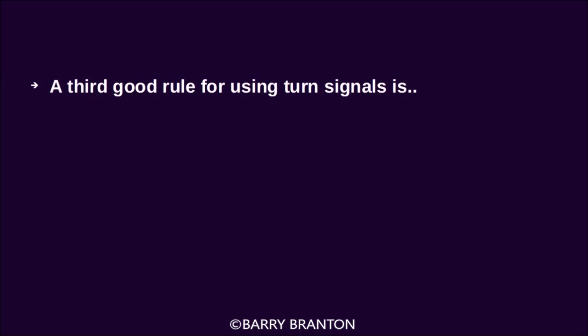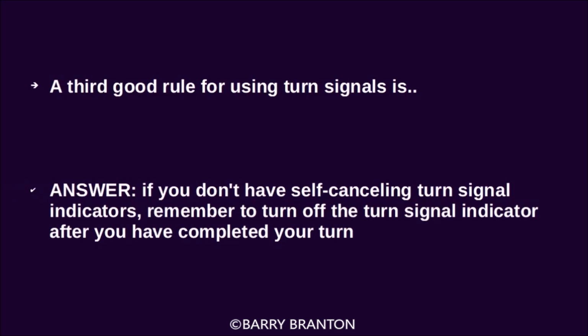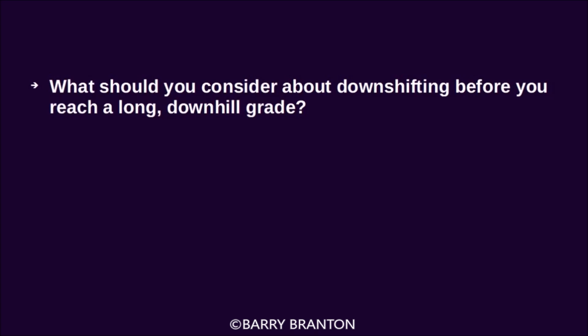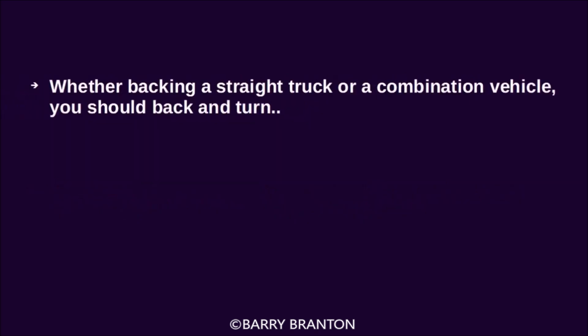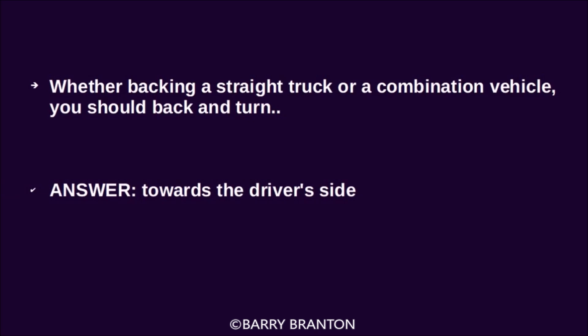A good rule for using turn signals is, if you don't have self-canceling turn signal indicators, remember to turn off the turn signal indicator after you have completed your turn. What should you consider about downshifting before you reach a long downhill grade? Downshifting helps prevent the brakes from overheating and from losing braking power. Whether backing a straight truck or a combination vehicle, you should back and turn towards the driver's side.